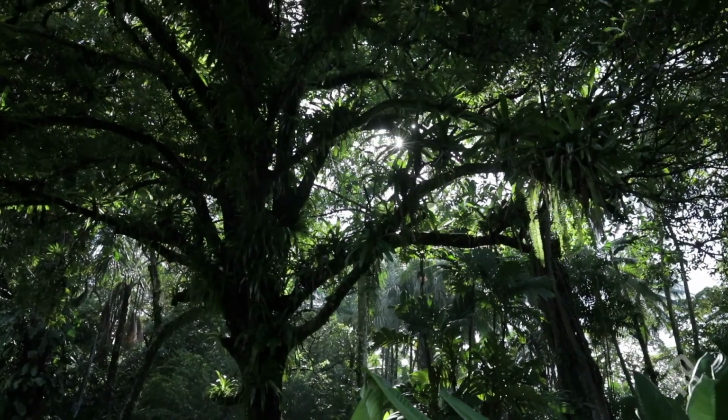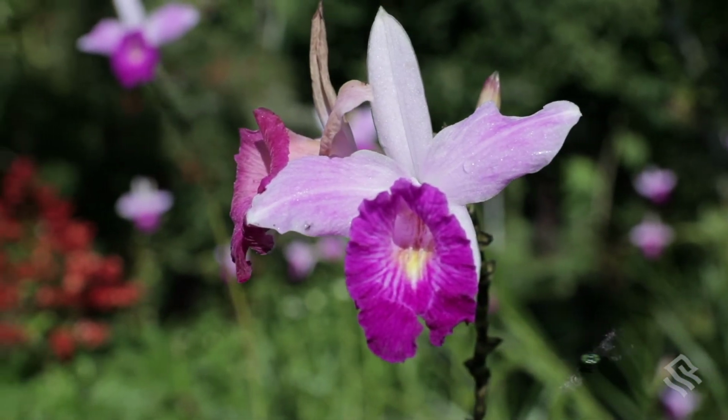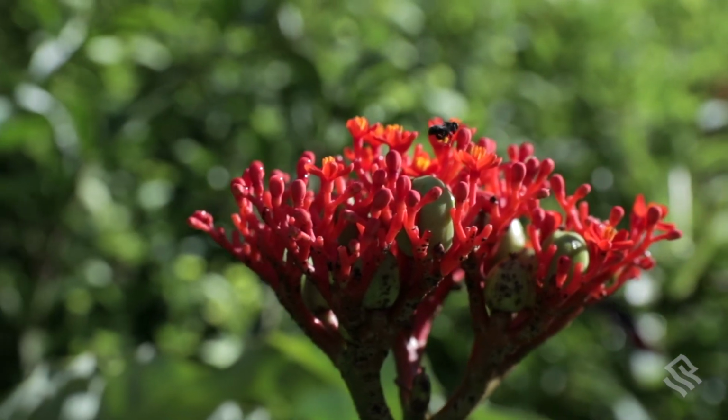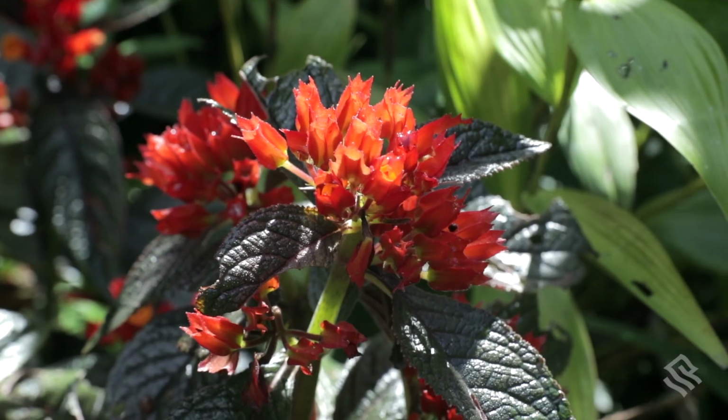So today we had the chance to visit a very special place. We are here in Golfo Dulce in Costa Rica, in the Garden of Orchids, the Casa de Orquídeas. Here in this garden you'll find lots of plants which are native and even endemic to Costa Rica. So that means you find them nowhere else in the world, only in Costa Rica.